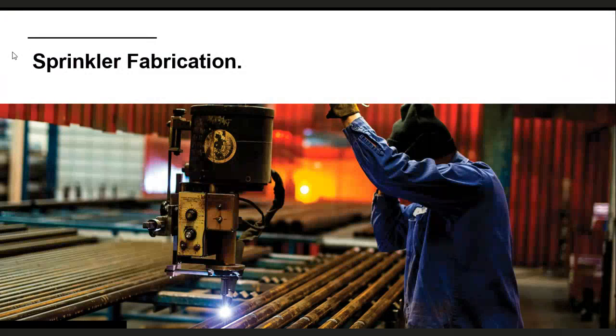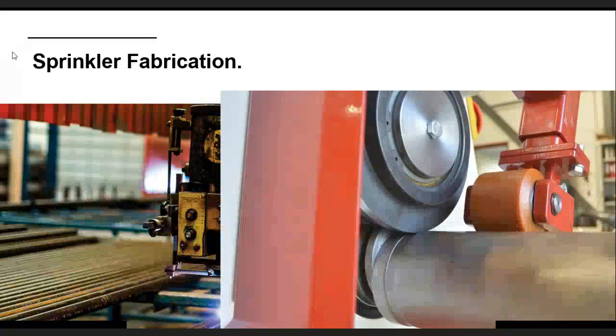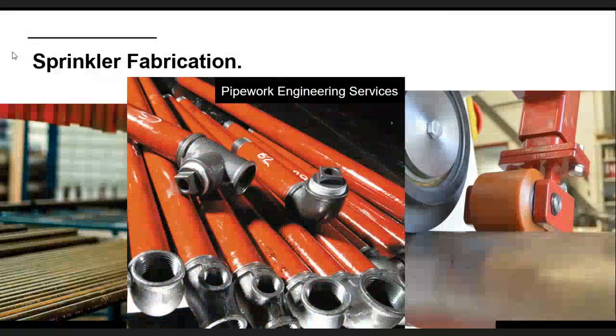Prefabricating the sprinkler pipe work is quite a common thing to do. There's a roller groover to put grooves in the pipes. We do a similar process at Project Fire to put the grooves in our pipes. Everything is designed in advance, and then it arrives in a big kind of jigsaw puzzle. Labeling is very important, so that the site fitters know exactly where everything is going to go.